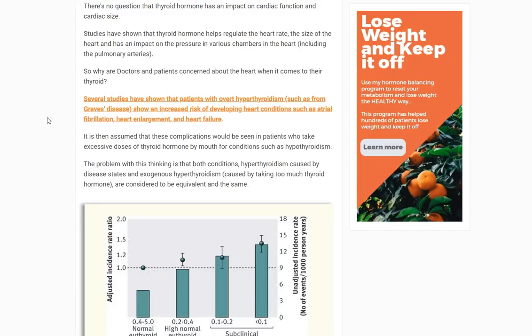The perhaps second and more important effect is the fact that T3 comes in and it alters genetic function, and it causes the production of certain enzymes which increase the size of the heart. Okay, now that's a problem.